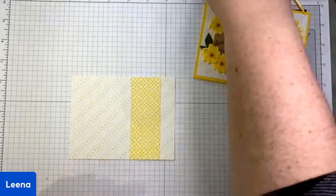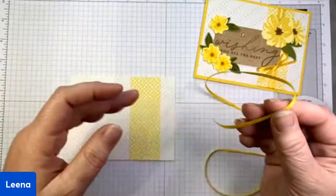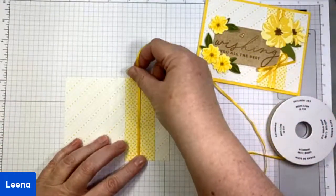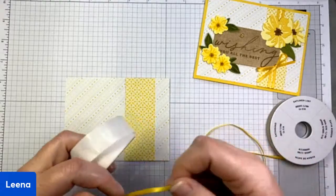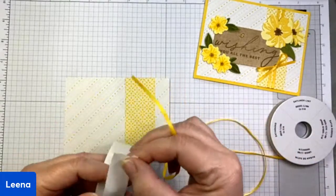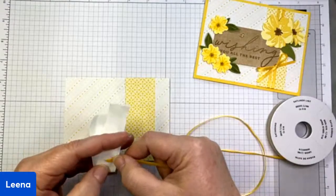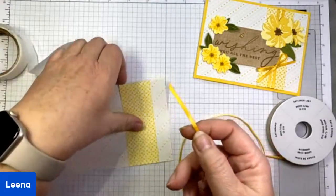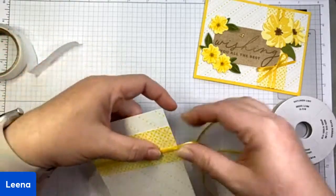Then we're going to add some ribbon. Now this ribbon is very delicate. It's only 1/8 of an inch wide, and I wanted it to have a little bit more pop on this. So I'm actually going to use 2 pieces of ribbon. This is a little trick when you have really narrow ribbon or twine. Using a double thickness or a double layer of it and spacing it out a little bit actually gives it a little bit more presence on your project.